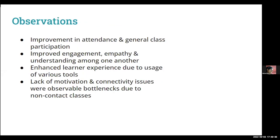So based on these tools usage, we had certain observations. The first observation was that general class participation was improved, attendance was improved, students were attending classes more than being present physically. They were more present in the digital classrooms. Then it improved engagement, it improved empathy, and they collaborated more with one another using these digital mediums. And so these tools were now being used formally, and they enhanced the experience of these students. They were able to create more digital output.